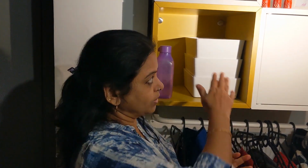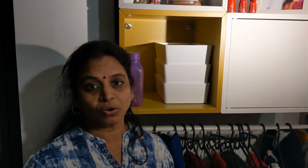That's the beauty about IKEA, that not even a single space, wall space or floor space or anywhere is being wasted, because they have solutions for all our requirements by way of various products of theirs, which are very useful and which can be customized to our needs.